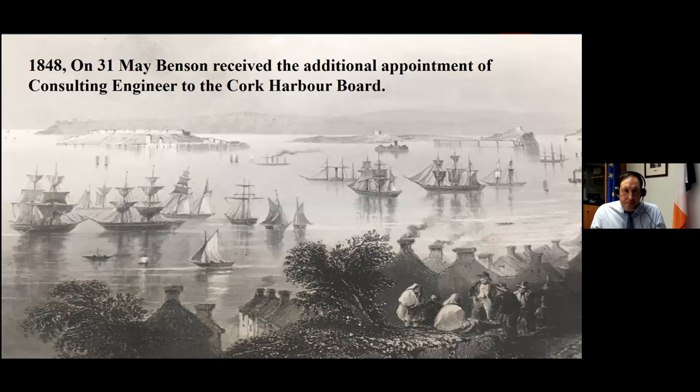But in 1848, so we're going back, I'm not going to jump around in time, on the 31st of May, he gets a new job. So apart from being surveyor of county roads of the eastern section of Cork County, he's consulting engineer to Cork Harbour Board. Now, the Cork Harbour Board is interesting at the time. Things like Spike Island Convict Station had just opened.